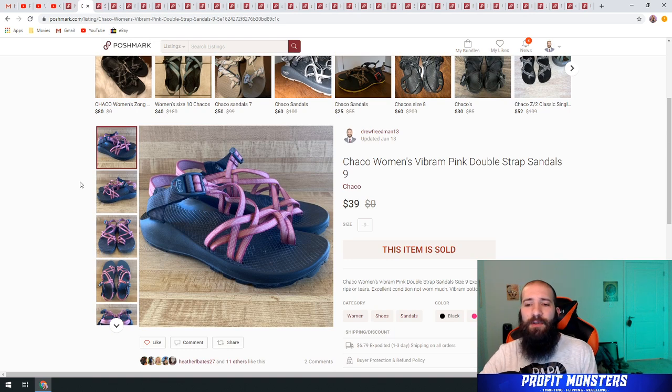I love these Chaco sandals. I picked these up at the bins, and I was hesitant because Chacos weigh a little bit more. They're a little heavier, so I think I paid $3 or $4 for these. And the selling price on this model is about $25, was the highest I could find. Brand new, they were selling for about $40. And I just listed them high just for the heck of it.